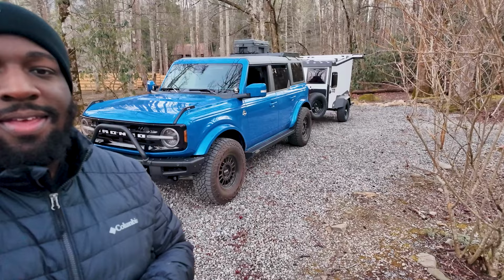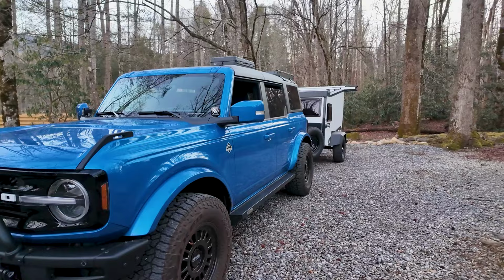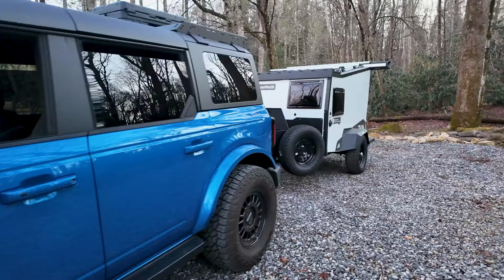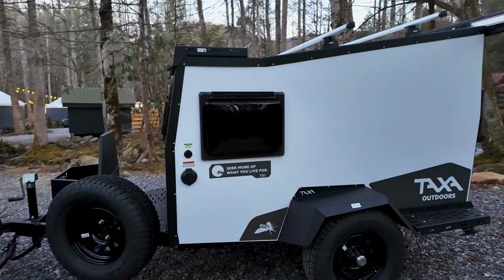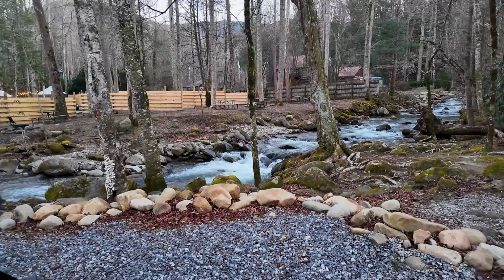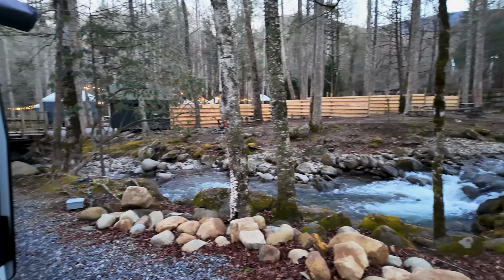Whoa! Hopefully that shot looked cool, but we've got the trailer backed up. The new Taxa TigerMoth. Honestly, I think it's kind of in the perfect position. Hopefully, it'll be level because I do not have leveling blocks yet. Something that I probably should have purchased in advance, but I didn't. But man, look at this site.